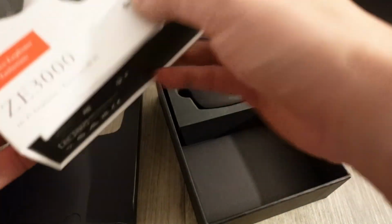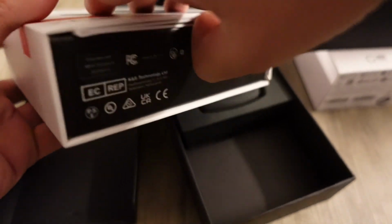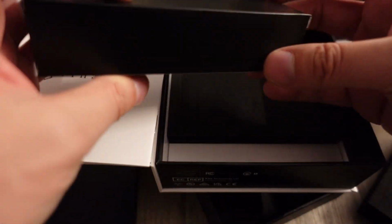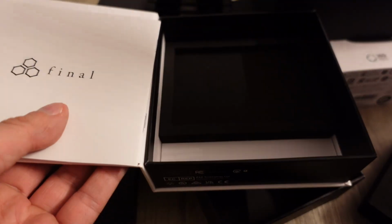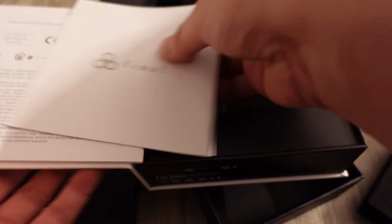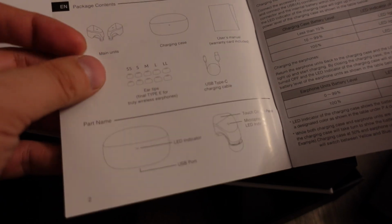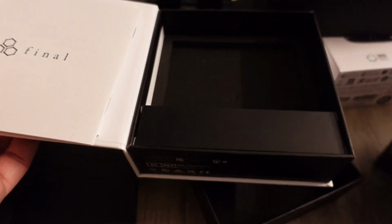Wow. Compared to Final, Final Audio should have given me a decent number of ear tips as well. How come I didn't see them? Oh, it's probably because it's underneath here, right? Oh, okay. So yeah, there's another USB-C cable, and then I believe it includes about 5 pairs, right? Yeah, so the Final Audio includes 5 pairs of ear tips. The Technics included technically 5 as well. So actually a decent number.